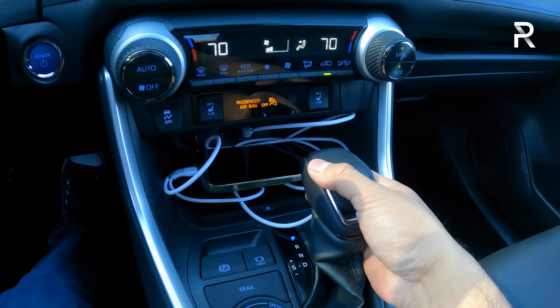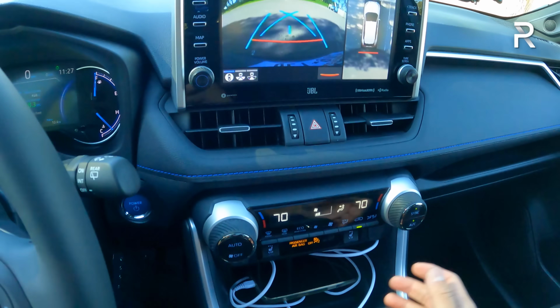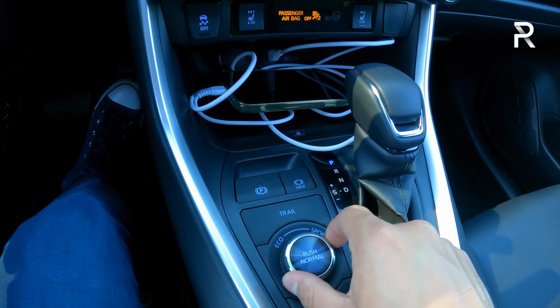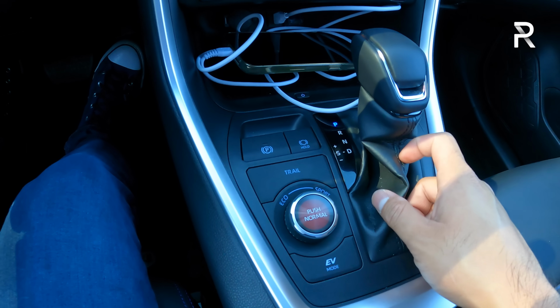The gear selector hasn't really changed. This controls the eCVT with the hybrid version. You can see, put it in reverse there, it gives you the full 360 camera with the same crappy graphics and resolution. There's a drive mode selector over here. You twist it to the left, it goes to eco, it turns green. Push it in, it goes to normal. Twist it to the right, it goes to sport.